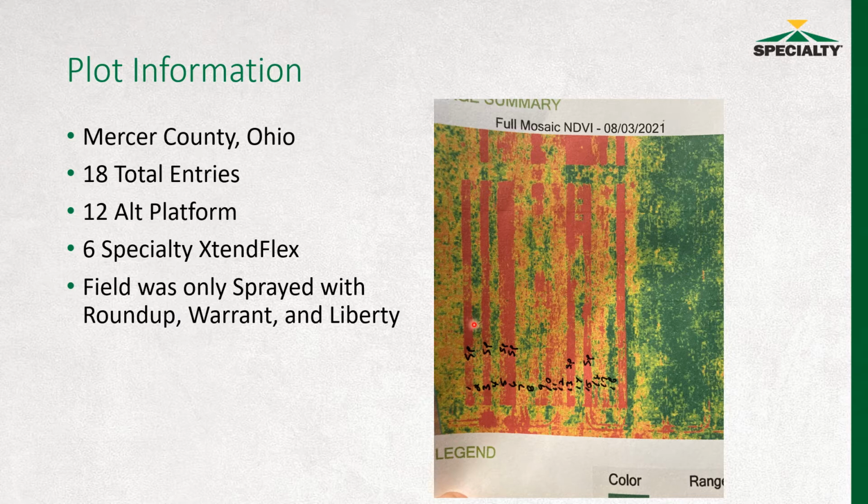The alt platform varieties were bought off the shelf through a number of different retailers around the area. And then the specialty varieties were provided by me through our plot seed. You can see that our numbers, the SP here is what's signaling it's a specialty variety. You can see that for the most part our treatment wasn't necessarily the same as what the competitor varieties were. I don't want to harp on this too much, but the big thing here is just showing that our early season growth did not look good.